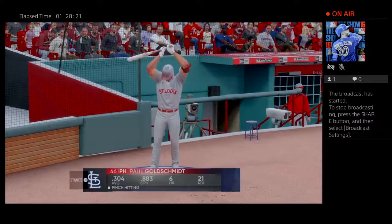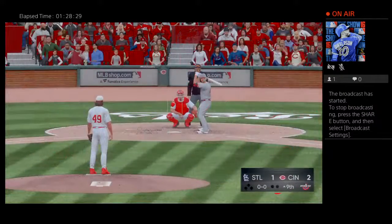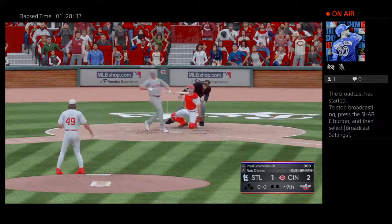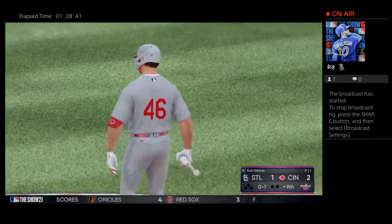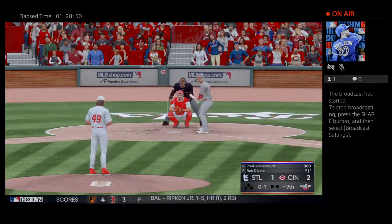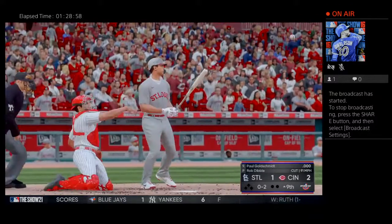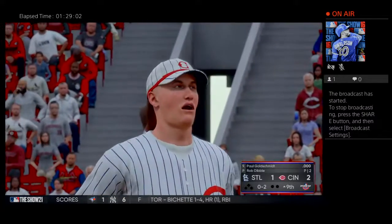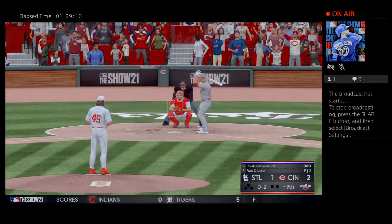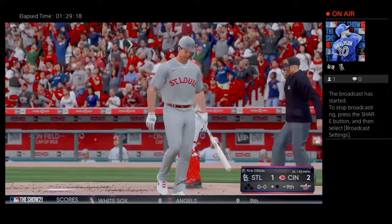Paul Goldschmidt will pinch hit here, and he's the potential tying run. Paul Goldschmidt. Here's the first pitch. The windup and the 0-1. Here's a late swing and a miss, strike 2. Strike 3 called, and that'll be the first out of the inning.